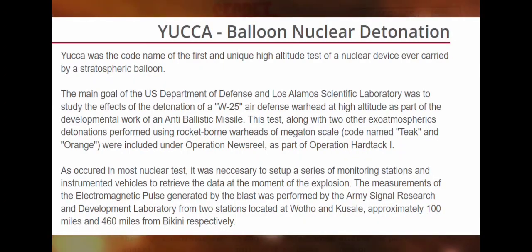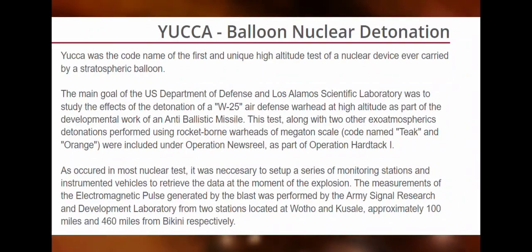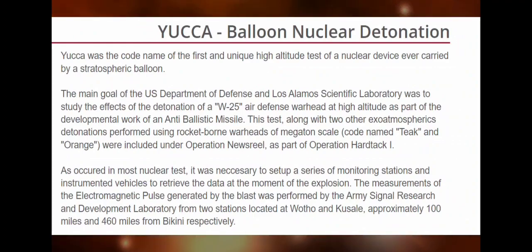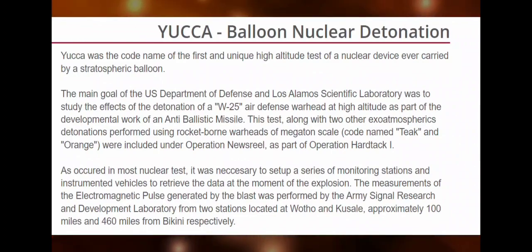Quote, Yucca was the codename of the first unique high-altitude test of a nuclear device ever carried out by a stratospheric balloon. The main goal of the United States Department of Defense and Los Alamos Scientific Laboratory was to study the effect of the detonation of a W-25 air defense warhead at high altitude as part of the developmental work of an anti-ballistic missile. This test, along with 2 other exo-atmospheric detonations, performed using rocket-borne warheads of a megaton scale codenamed Teak and Orange, were included under Operation Newsreel as part of Operation Hardtack.